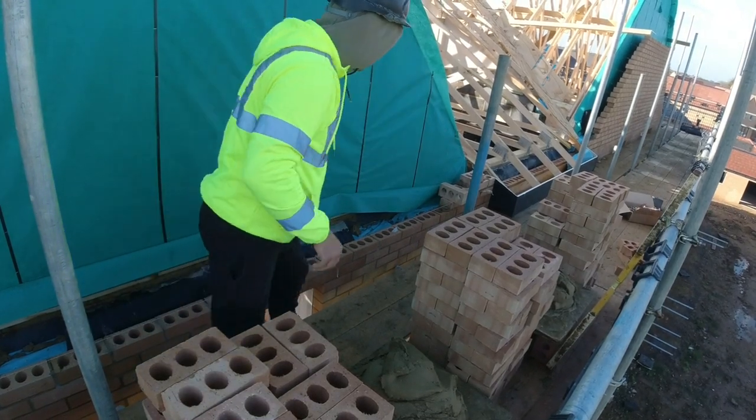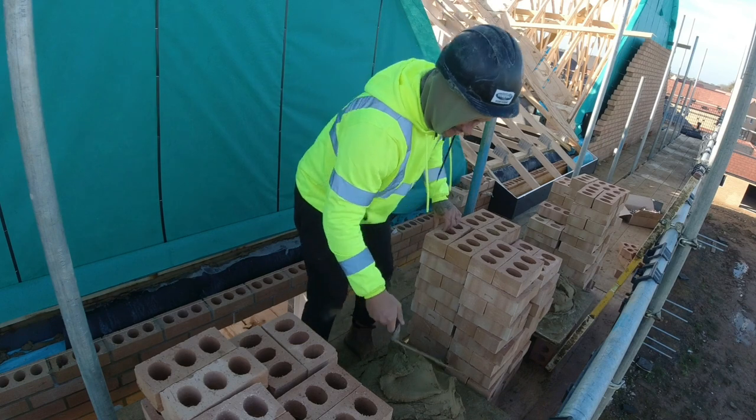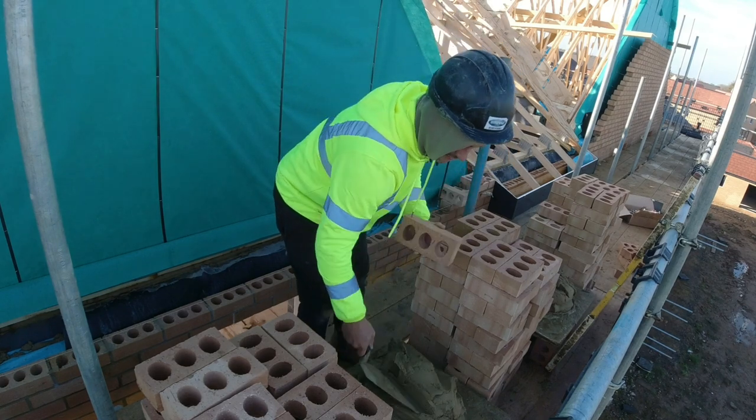Happy days! Got my trowel in my hand, got a brick in my hand.